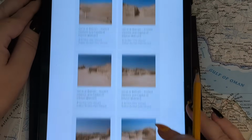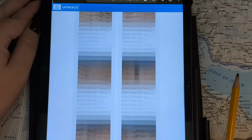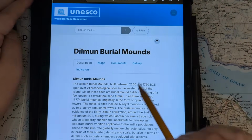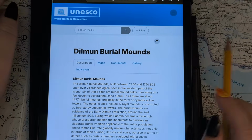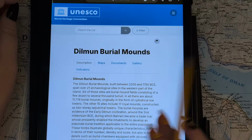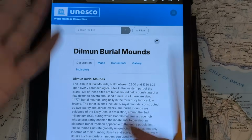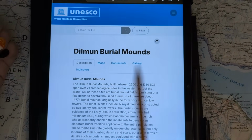Now, if you're like, what is the Dilmun? I've never heard of them. Well, don't you worry, because they are also involved in the second UNESCO site, the Dilmun burial mounds, which there's a couple in the governorate. Most of them are in the one outside of it, but there's some within the capital governorate, apparently.